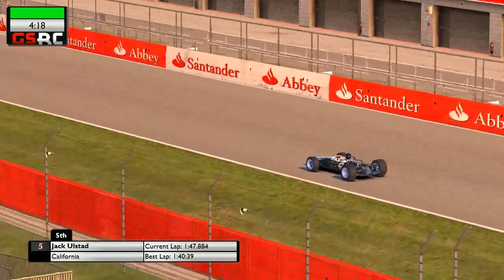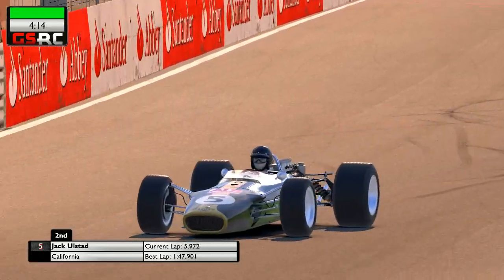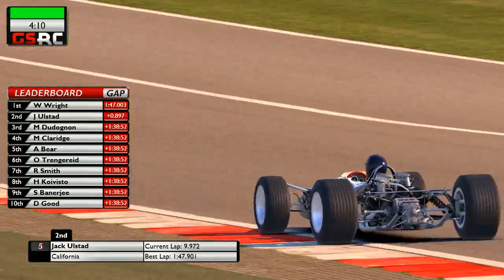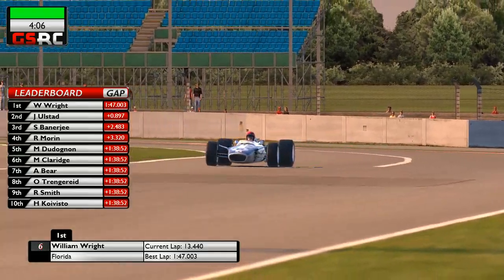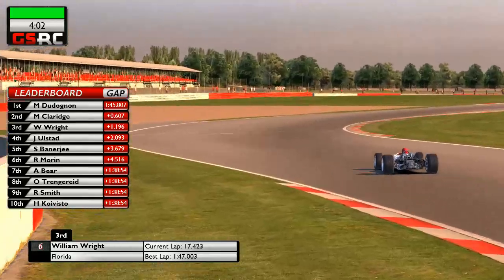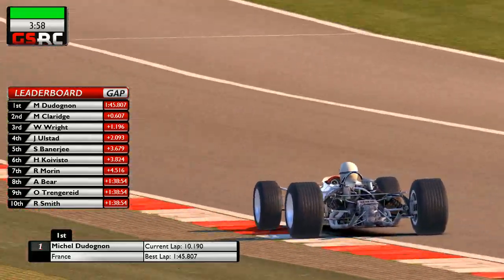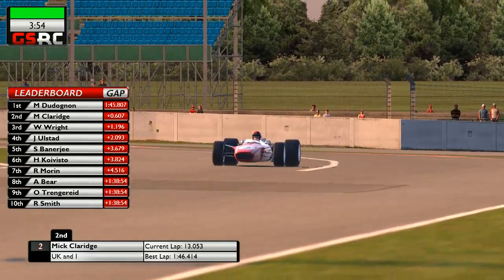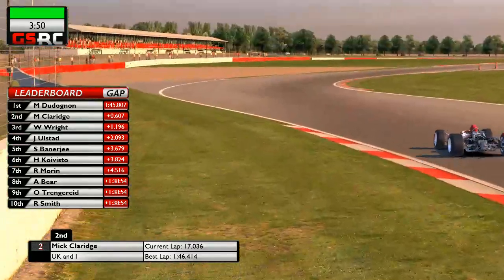But regardless, we expect things to be pretty good as the first drivers get their laps in in qualifying. Billy Bob Wright with a nice time temporarily takes pole with a 147 flat. Dugnan overtakes him for that one. And I was just about to say, I'm sure we'll see some 145s before this is over and done with. And what does Dugnan do? He goes out there and throws down a 145.8 for his first lap. Claridge gets his first lap in at a 146.4.